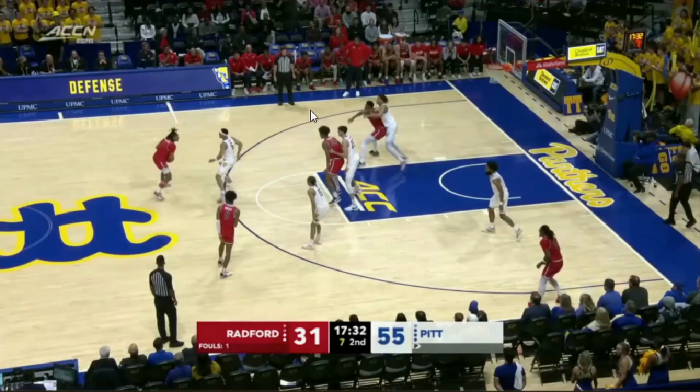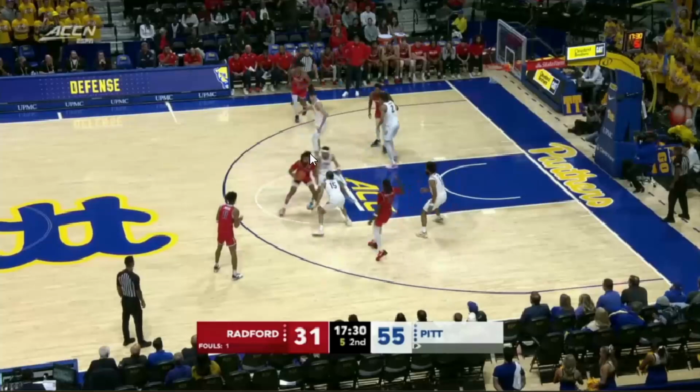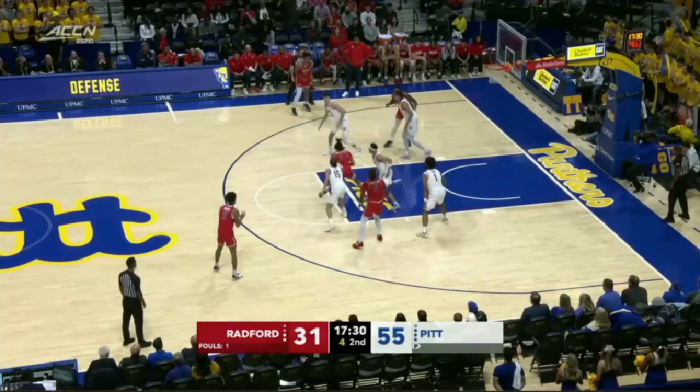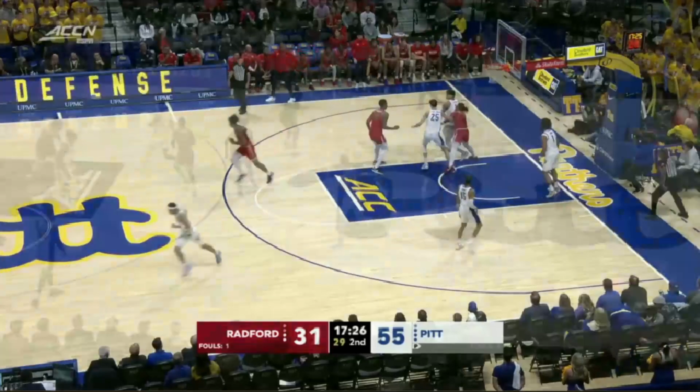Now he's the low man if this turns into a pick and roll action. And I love how he just constantly knows where the ball is. He's ultimately going to chip his man here too, get a body on him on the rebound. Just a really good defensive possession here for Pitt in general, but also for Dunn.